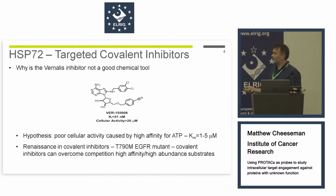But when you put this compound into cells, you find it's greater than 20 micromolar. So we set up a hypothesis for a PhD project that the poor cellular activity we're seeing with this compound is due to competition with ATP. The ATP value is quite difficult to get with too much accuracy on this one, but we think it's about 1 to 5 micromolar, a high concentration of ATP in the cell.